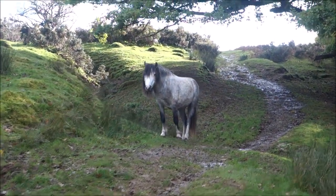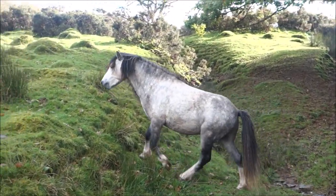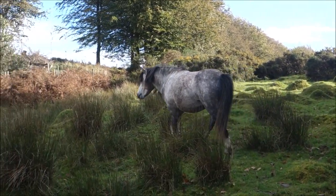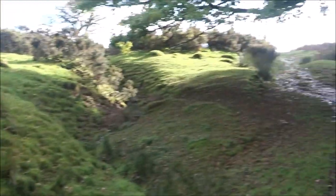Sharing this path now with this little pony that's just emerged. Hello, little pony. What's your name? My name's Getaway today. Yeah, I don't blame you. I'm getting away as well.